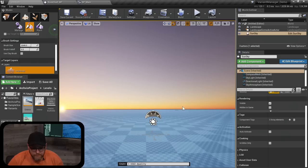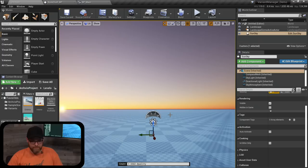Did I click on something? That's the sculpt. The paint. That's the paint. Okay. I was sitting there, like, you can tell I don't use landscapes all that much. Yeah.